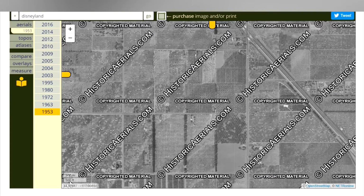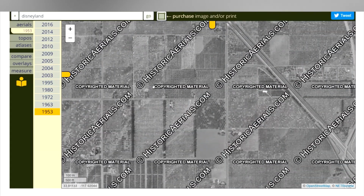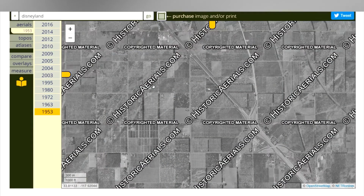You have what was either the interstate or maybe just a highway at this time, and where Disneyland and DCA and the parking lots are, it's all just orange groves. It kind of just looks like fields, and you zoom out, just more and more orange groves. Now, I know everyone has heard the stories that Disneyland used to be an orange grove. But it's just incredible to see that literally there's nothing around it when Walt Disney was building Disneyland in 1955. He was literally building it in the middle of nowhere in rural California.